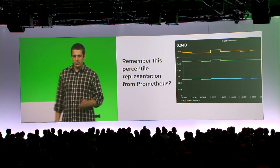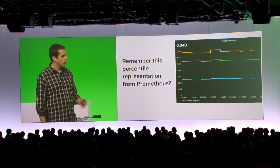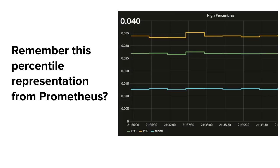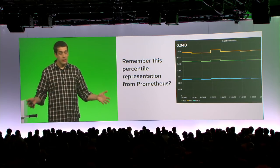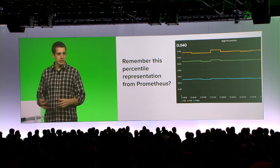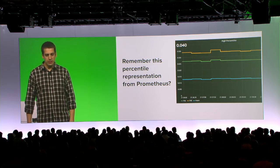Let's dive a little bit more into that concept. Remember this percentile representation we showed just a few slides ago from Prometheus. This blue line is a Spring Boot application that thrashes memory. It's a sample I created on my local machine and beat the heck out of. This blue line represents the average latency. It's about 12 milliseconds. Quite a few organizations might stop here. Average latency is basically what my user is experiencing.